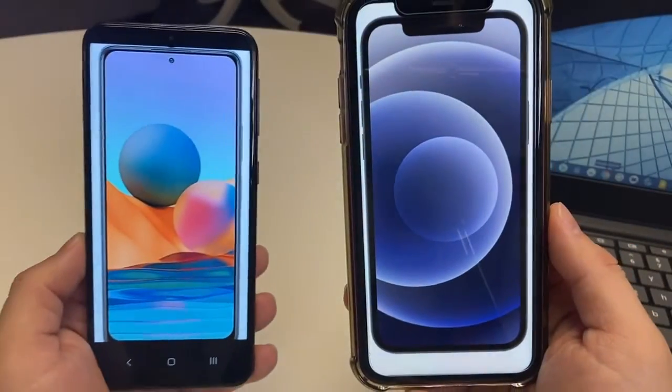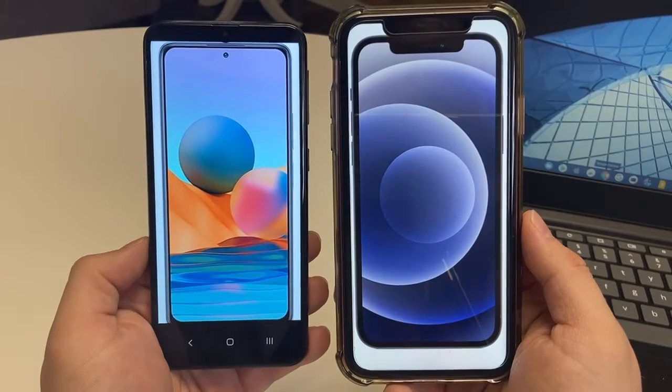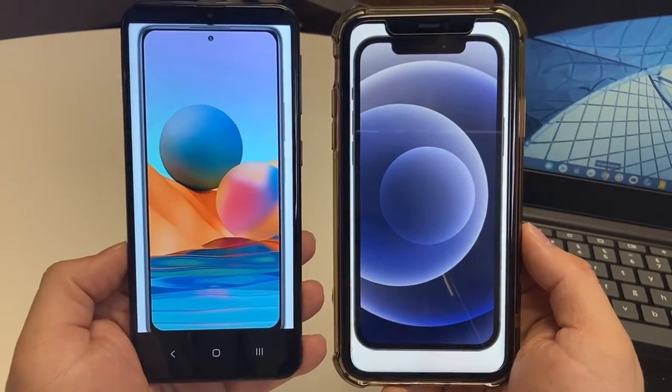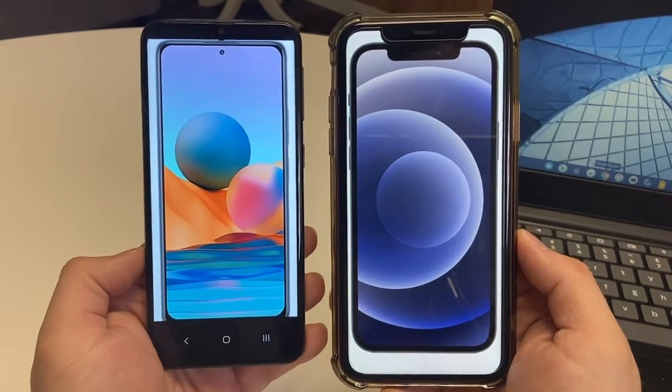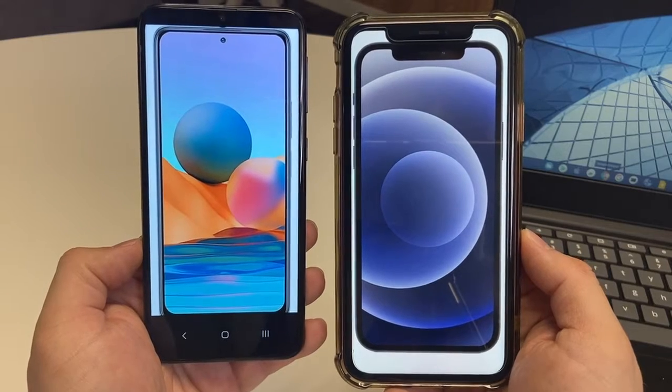Hello friends, and in this video we're going to compare the Xiaomi Redmi Note 10 Pro on the left with Apple's own iPhone 12 on the right. Budget on the left, premium on the right. Let's go ahead and take a look at the specs and the differences.